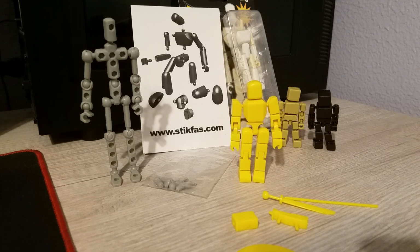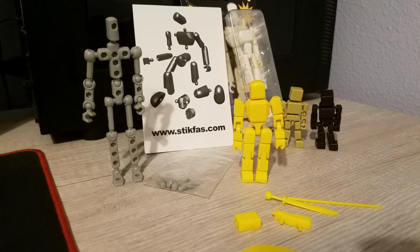And here's another thing: those accessory packs cost $4. You're actually paying about $16 to $18 for a full Modibot figure, which is very expensive, especially since you can buy a full Stikfas kit for only $15 on Amazon. So Modibots are a much more costly endeavor, but they're not that costly if you have a 3D printer, because there are many accessories you can grab for one of these figures that you can just print out with a 3D printer.